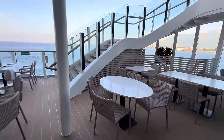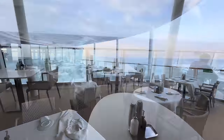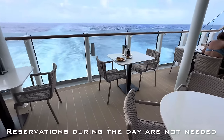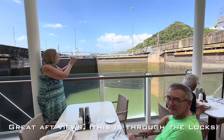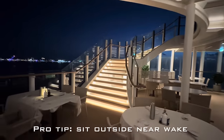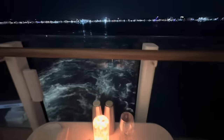La Terrazza is also open for all three meals. There's a breakfast and lunch style buffet with sit-down service as well, where reservations here are not needed. The food is casual, and they will take extra good care of you as well while you enjoy your delicious breakfast or lunch here. Pro tip, sit outside al fresco, whether at port or at sea. It's one of the best views you'll have on almost any ship afloat.